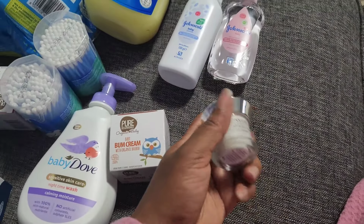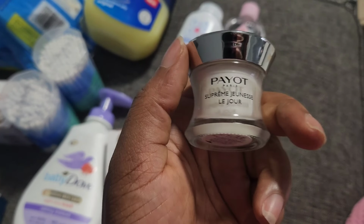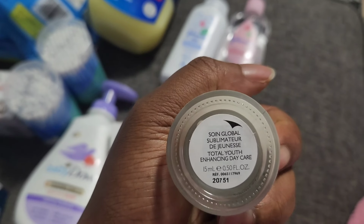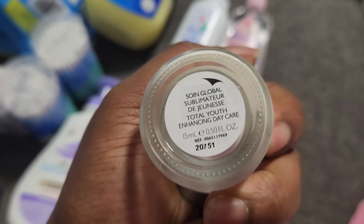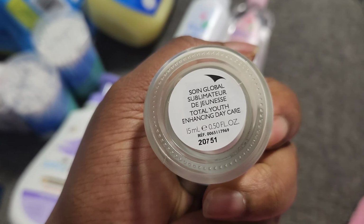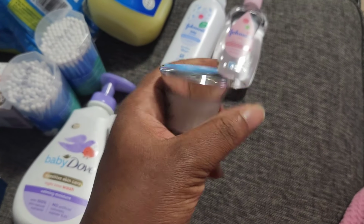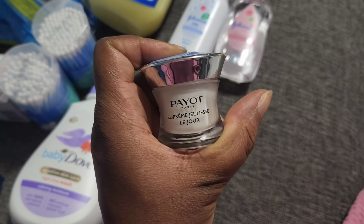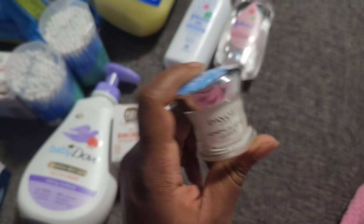And they were so kind to give a free item. This is a moisturizing cream. I think it's like a face cream or something. Nearly everything on it is in French, but at least it says total youth enhancing day care, so it's fine. I would look this up just to be sure it's safe for me to use before I use it. But yeah, I'm really happy that I got a free gift.